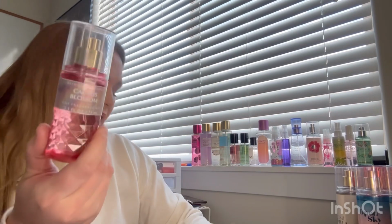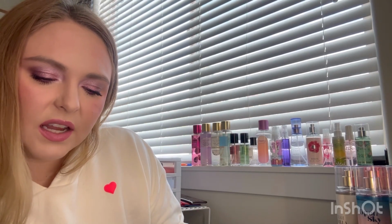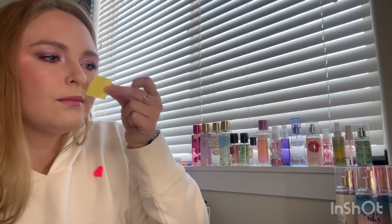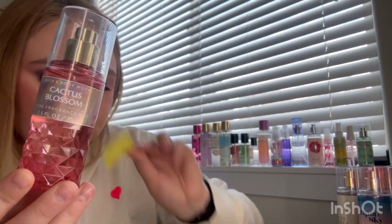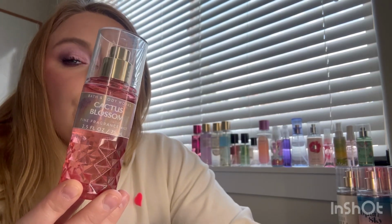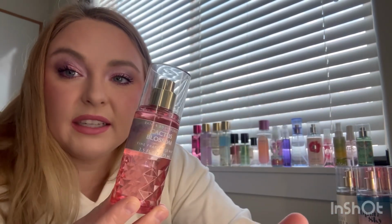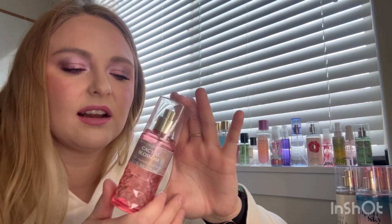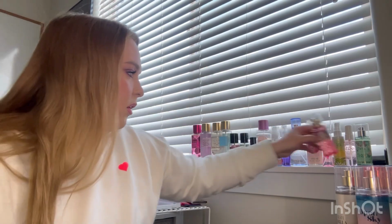Okay, next we have Cactus Blossom. Let's see. Okay. Cactus Blossom is cactus flower, coconut, and vanilla. And this one has a perfumey quality to it. It's actually really strong for a Bath & Body Works scent. Once again, cactus flower is a flower that barely smells like anything. The coconut kind of takes a back seat too. The vanilla really stands out. But this cactus flower they have in here is probably some other floral, because that's not a very strong note, but you can smell a very vanilla floral scent to this. It smells like a vanilla floral.